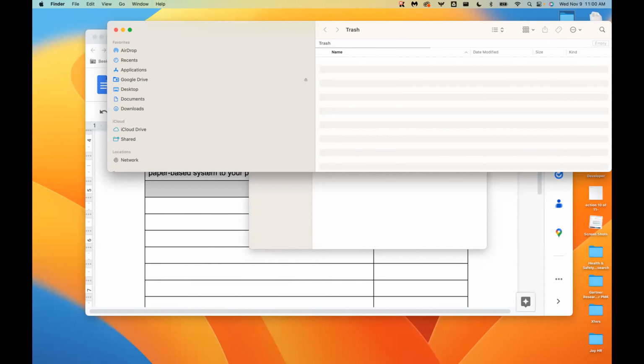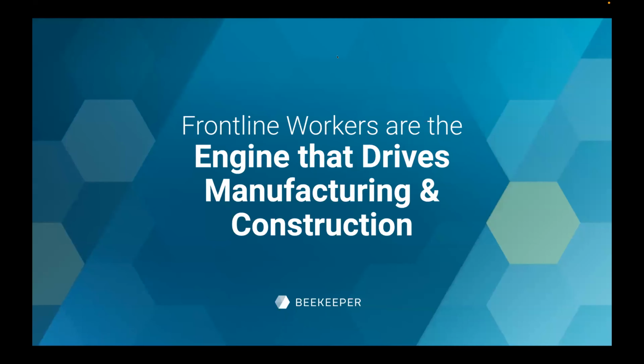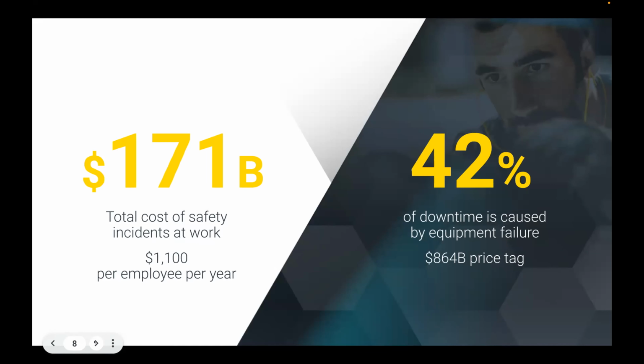When we look at what you and I have as people that work in an office, we're inundated with a lot of different technologies that help us be more effective and collaborate in our jobs. But that just has not been made available to the frontline worker. I spend a lot of my time talking to people like you in different industries, and they say, we made these technologies available to our frontline, but the adoption rate's not so good. We're not getting the numbers that we expected. That's because frontline work and office work are completely different. Just like Chris, our CEO, said earlier, it's deskless, it's multilingual, there's a lot of offline coordination and collaboration. And in today's job market, there's a lot of turnover, with people coming in that need to be trained and people moving out that need to be replaced. Lastly, everything is constantly on the go. It's a mobile world.